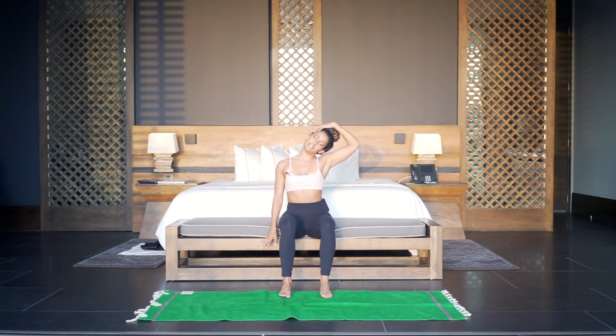Now the key thing that I'd like you to do is as you inhale, push your head into your hand. As you exhale, relax it. So inhale, push into the hand. Exhale, relax it. Drop the chin down to the chest. Pull the chin down. I'm not forcing anything, it's just a gentle encouragement here.